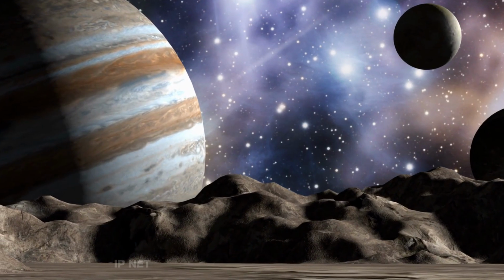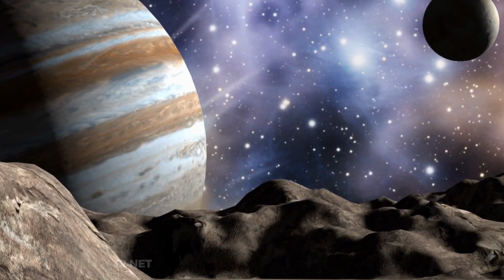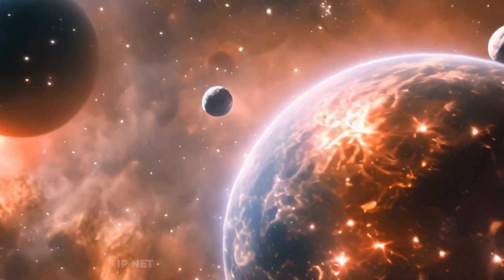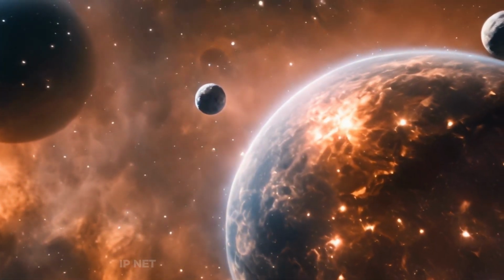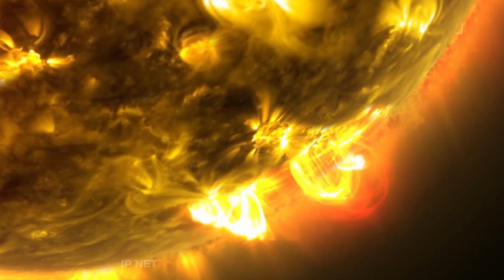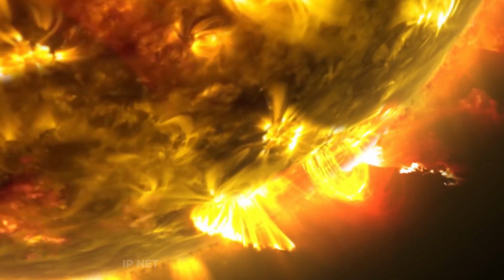Those clumps keep crushing down until their cores ignite with nuclear fusion. That is how a sun is born. It starts with molecular clouds, vast stretches of hydrogen and helium gas, laced with trace elements and dust. These clouds can span hundreds of light years and hold enough fuel for millions of stars, staying stable for eons. Internal pressure fights the inward pull of gravity, keeping it balanced.